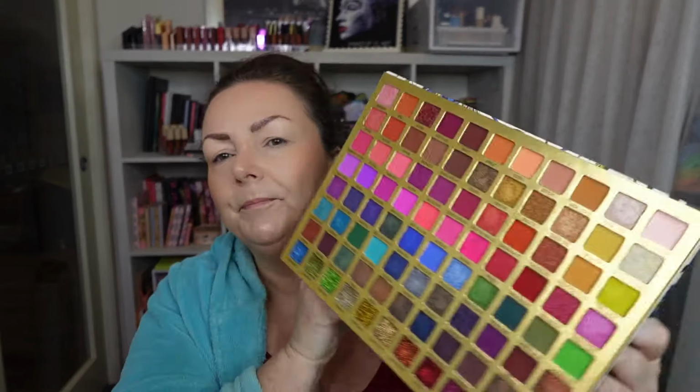So let's take a look at this. This is from the Qing Beauty shop. It's Chinese, made in China. Don't think that anything that is made in China is automatically bad quality. It's not. There are plenty of high-end beauty products that are made in China. There are plenty of indie. This, however, I'm not sure.